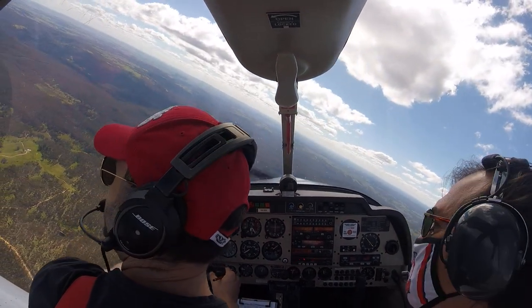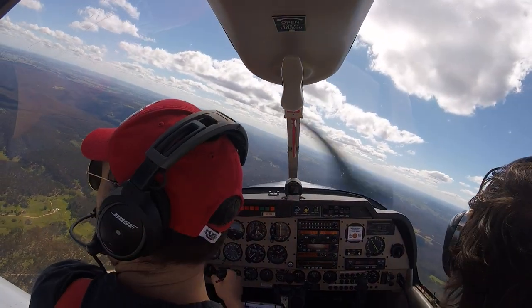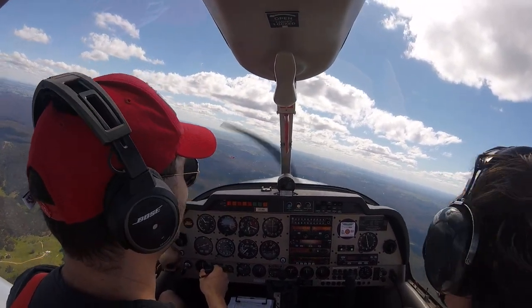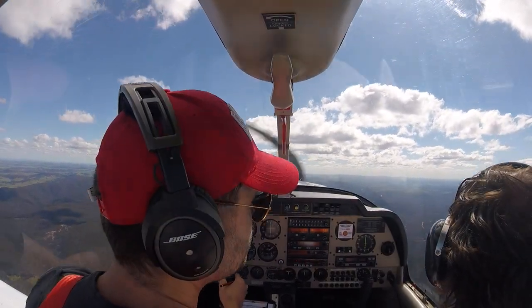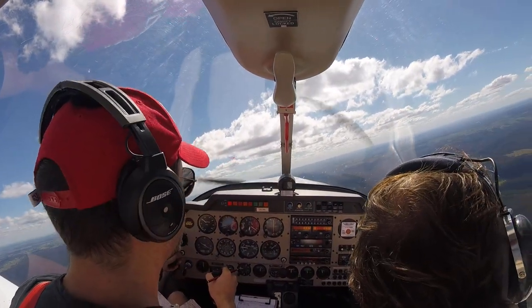Where are those power lines again? There they are. I moved further than I thought I did when I was looking at the map. Possibly double the meander again. Should be down here. There it is. Okay. Alright, so we're right next to the meander.